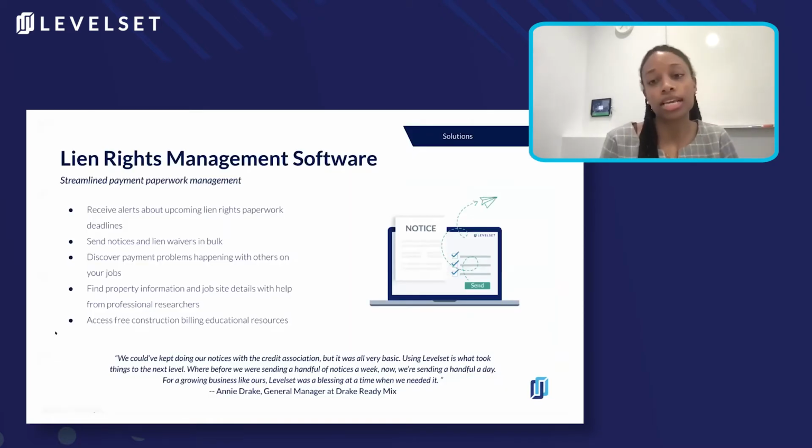And so Levelset helps with a lot of these things around speeding up payment. So when we talk about sending notices, even if you're not required to send a notice at the beginning of your job, this can really help with speeding up payment. Some people get nervous that they'll upset a customer if they send a notice. They think, oh, they're going to think I'm going to file a lien. But really, it's just a standard business practice that lets people know you were on the job. And Levelset helps by, in the software, you will get notifications and alerts when those notice deadlines are coming up, because of course, those required notices have deadlines by which you need to send them.